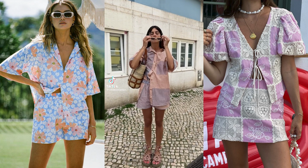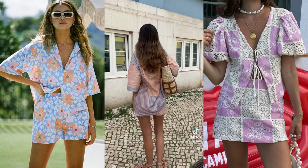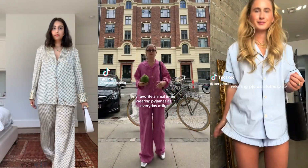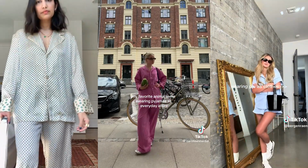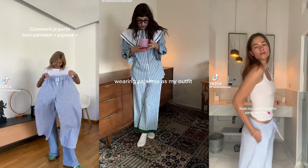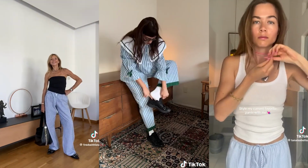And then there are pajamas. Yes, pajamas. They fit seamlessly into this aesthetic and make a fantastic addition to any summer wardrobe. Usually crafted from soft, breathable, natural fabrics, pajama sets are perfect for everything from beach days to casual city strolls. Wearing pajama-inspired outfits out and about has been a trend for years, and honestly, it's not going anywhere anytime soon.